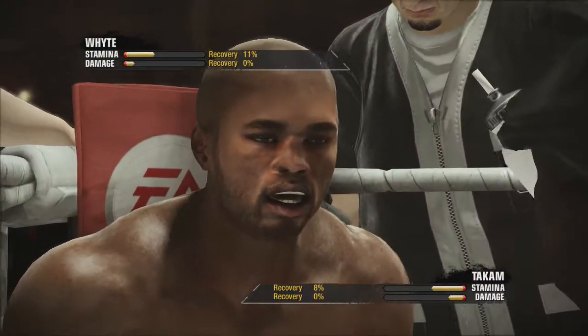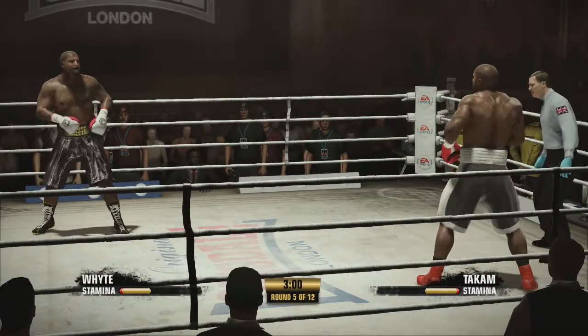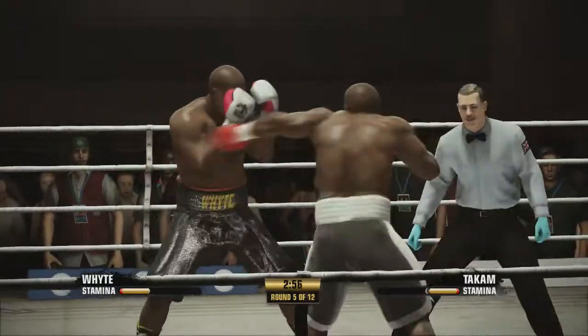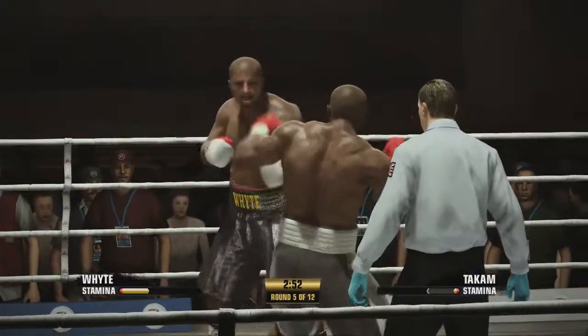Thunder's cornermen really now play a big part in this fight. Their role is going to be critical to getting their fighter back mentally to where he was before this fight started, because you can lose confidence quickly when you've been stunned like that. You see him holding on.